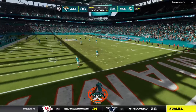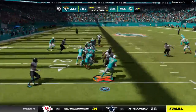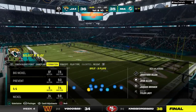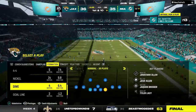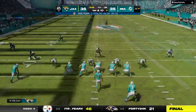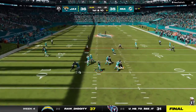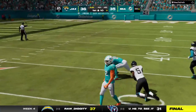And now the kick is away. Waddle going to bring this out of the end zone now. The Dolphins at the line ready for their next drive. And they have to try and move past that pick six, because now they're dealing with a fourth quarter deficit. And they need this drive to end in points.